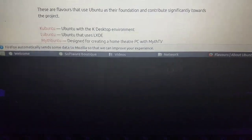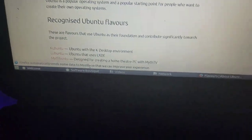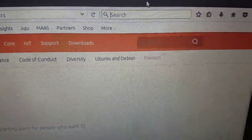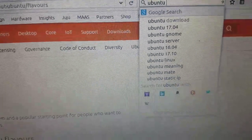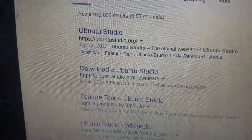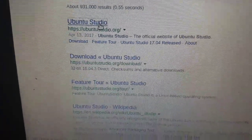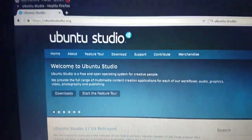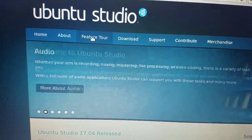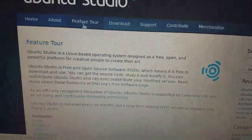There are the most popular versions or flavors. Mate would be one of them. I remember Mint was a big one. And I personally love using Ubuntu Studio, which you may choose to switch to. It focuses on multimedia. Your operating system, all of the accoutrement, all of the everything about it is all about creation of multimedia, playing multimedia type stuff.